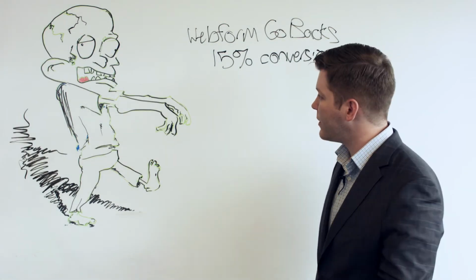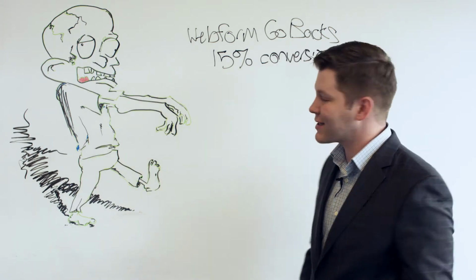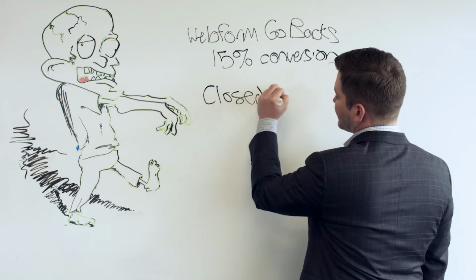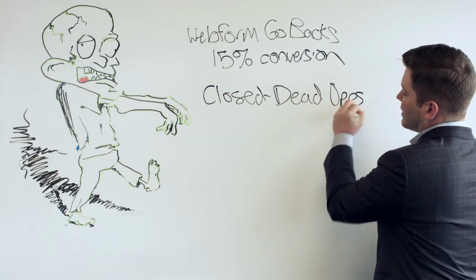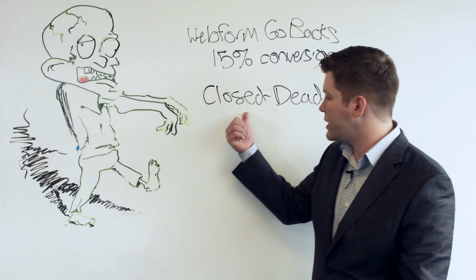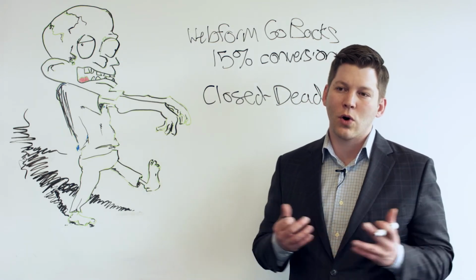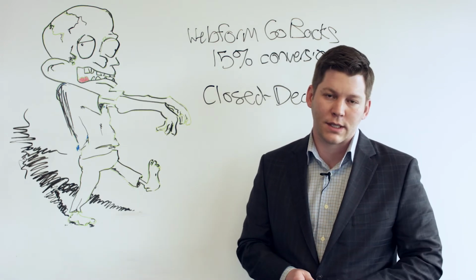That's play number 1. Play number 2, similar theme, right? Sort of zombie-esque. But we go back to our closed dead opportunities. So closed dead ops. Now for us, a closed dead op is maybe what most of you would call a closed loss op. But it's ops where we didn't lose it to a competitor. We just had no decision, or they went dark on us. They just stopped getting back to us for whatever reason.